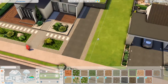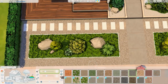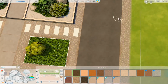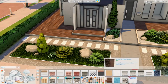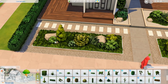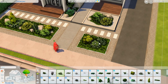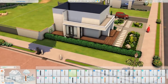So what I felt like doing to fix that was I used this grass that you can see right here with the little white flowers. I used that to make grassy patches in the landscaping. I did the same for the back of the house, just so it would look like there was a depth to it, if you get what I mean. Because you know the grass from the terrain paint is just flat. I didn't want it to look like that. I wanted there to be a little bit of depth to the grass on this lot. I felt like that just looked right.